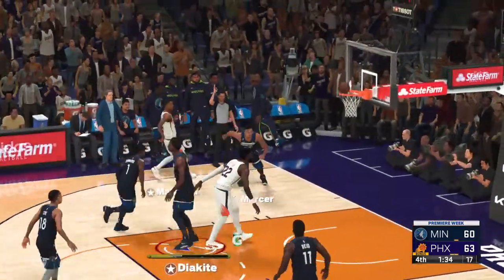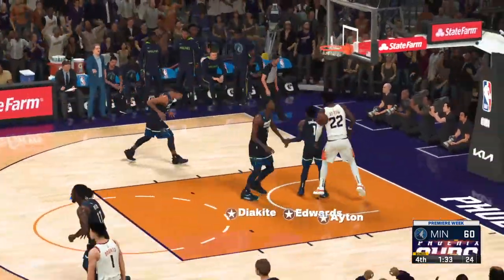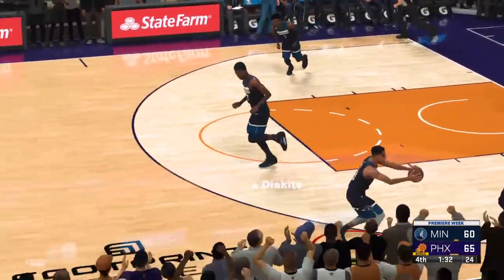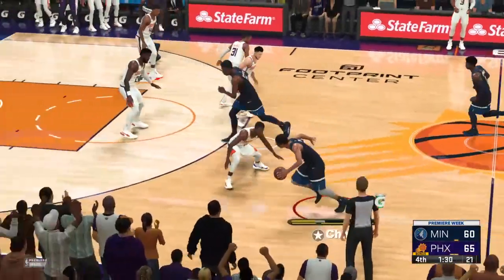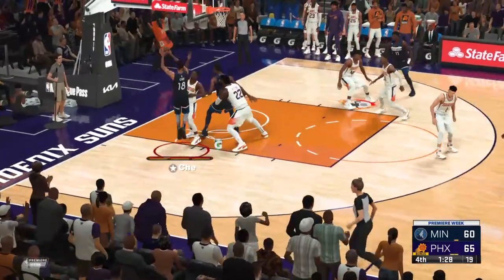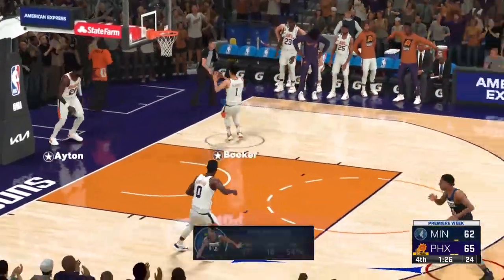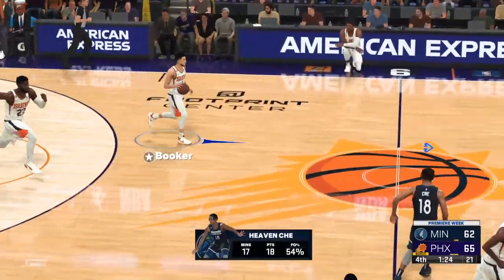For the 3. And Ayton throws it down. How about that? Ayton showing why he was picked first overall. That's a reason. Here's Shea. Ayton trying to break free. That's in, and the Suns' lead is cut to just 3 points on the basket from Shea.